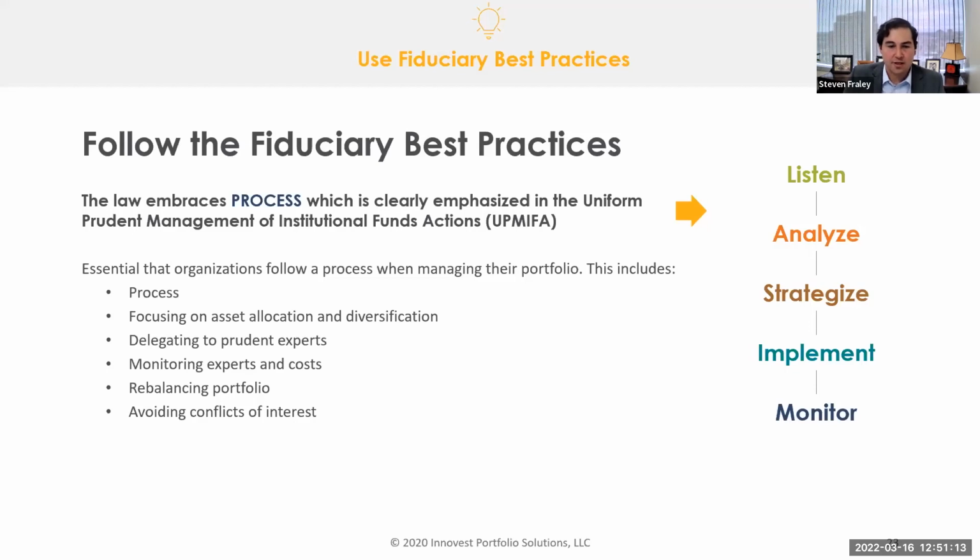So strategizing, then implementing, and then ultimately monitoring, such a key aspect to the ongoing support of a true mission aligned portfolio. So we want to make sure, again, monitoring expenses, monitoring costs, monitoring those experts from a performance standpoint, monitoring those experts from a screening standpoint. We also want to rebalance portfolios, so kind of taking things to the next step.